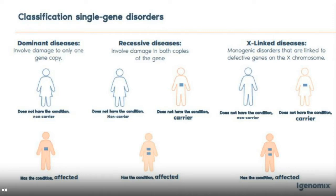And the third category that we classify the single gene disorders, we call X-linked diseases. Those are monogenic disorders that are linked to defective genes on the X chromosome. And it is important to tell you that all men have one X chromosome and one Y chromosome, and all women normally have two X chromosomes.